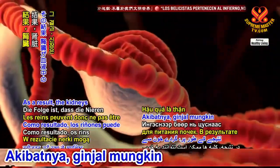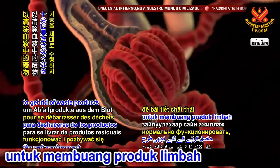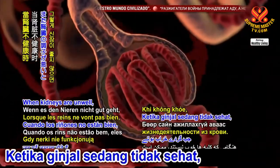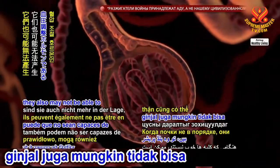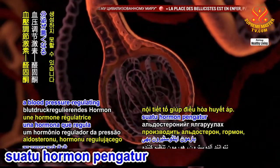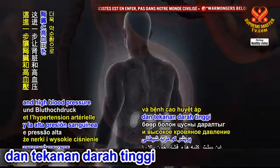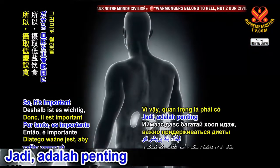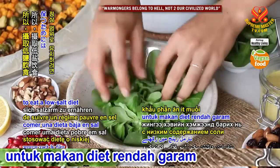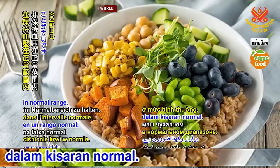As a result, the kidneys may not be able to function well to get rid of waste products from the blood. When kidneys are unwell, they also may not be able to produce aldosterone, a blood pressure regulating hormone. This further puts the kidneys and high blood pressure in a vicious cycle. So it's important to eat a low-salt diet and maintain a healthy weight to keep the blood pressure in normal range.